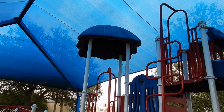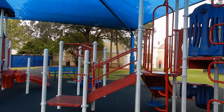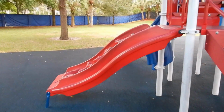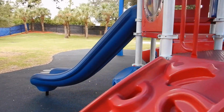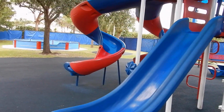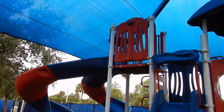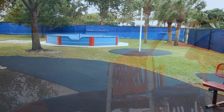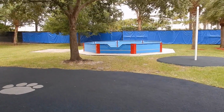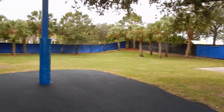They love the slides on this bigger playground set, especially. I think the swirly slides are actually their favorite. It's nice and tall, and they love to climb and get all their energy out when we have recess time, which is super fun. They also have a gaga pit on the playground, which fifth and sixth graders usually like to play pickup games of gaga ball.